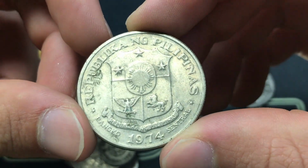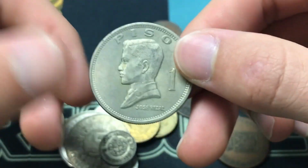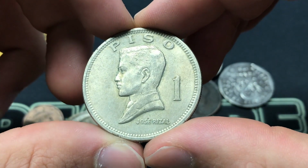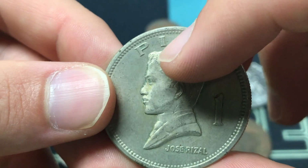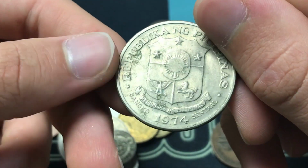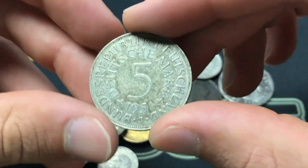This is Filipino, so 1974. This is a really large coin. I was hoping it would be silver. It's definitely not, but 1 peso, and it's Jose Rizal on the front of it. Almost looks like there's some, I thought that was a little doubling, but it's definitely not. It's just an interesting pattern of wear. Yep, so neat coin. I know I have a lot of Filipino viewers.